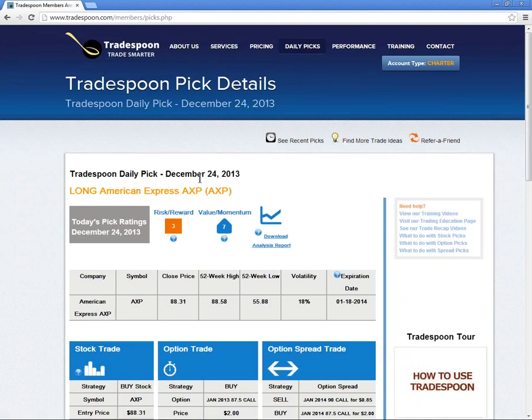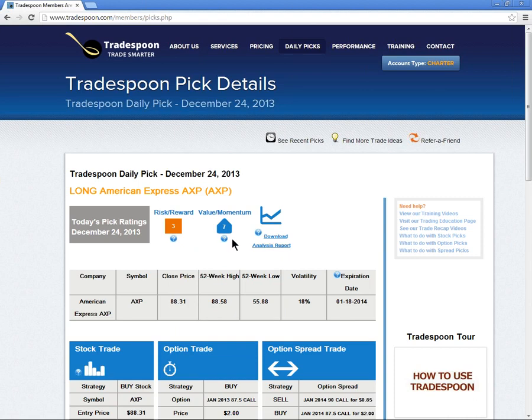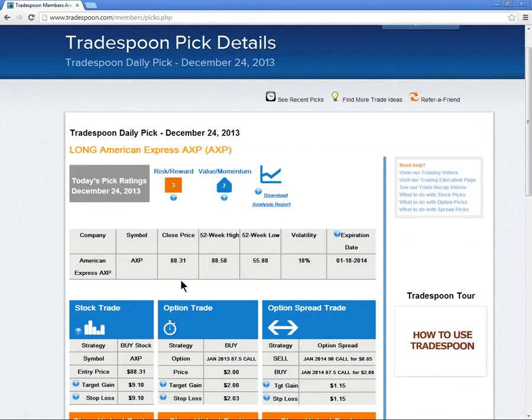This is for December 24th, 2013, and we're going to take a look at a long position in American Express, AXP. You're seeing our proprietary risk and reward level and calculation right at 3, so on the low end of our calculation scale, and our value momentum indicator is at a 7. And again, going over these question marks can give you more detailed information on how we came up with those scores. Let's take a look at the American Express price action over the last 52 weeks.